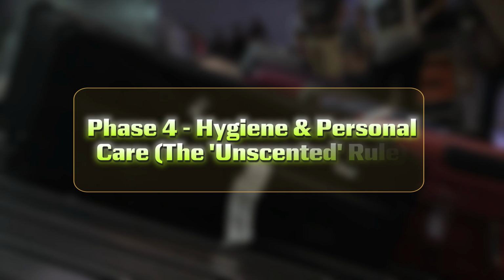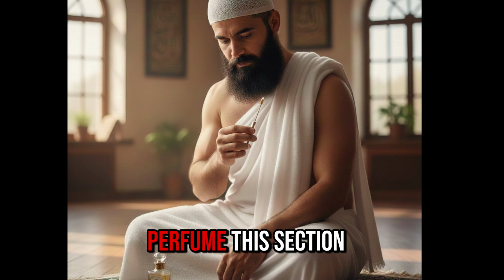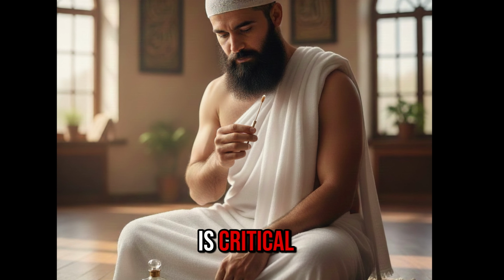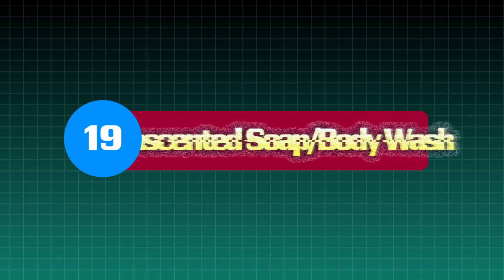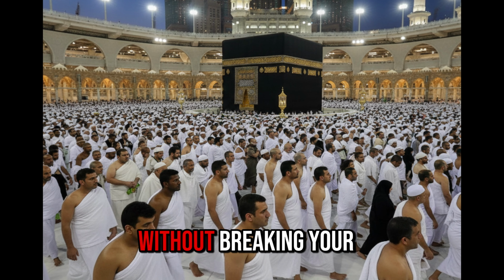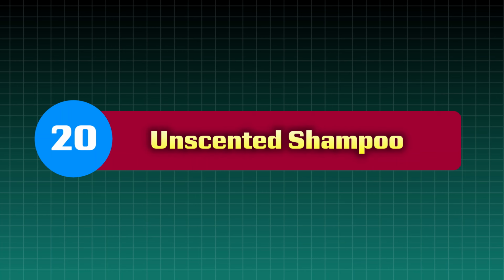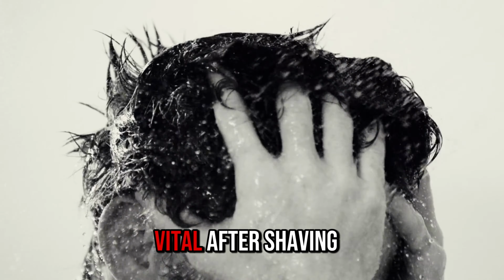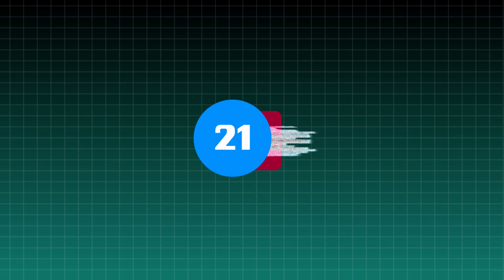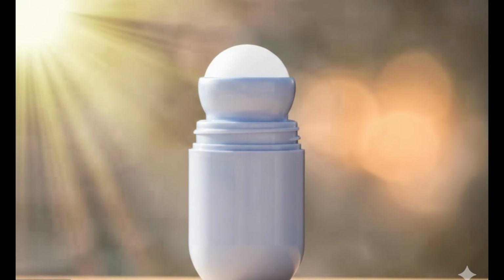Phase 4. Hygiene and personal care. The unscented rule. In Ihram, you cannot use perfume. This section is critical. 19. Unscented soap/body wash, to stay clean without breaking your Ihram rules. 20. Unscented shampoo. Scalp hygiene is vital after shaving. Halq. 21. Unscented deodorant, to stay fresh in the heat.